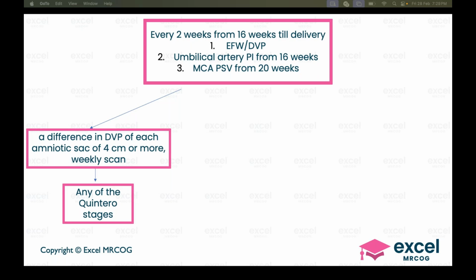Once you know that this is TTTS, what would you do? The next step, if asked in the exam, what is the next step? Anybody? You refer the patient to fetal medicine unit. Excellent. No, not weekly scan. You will offer a referral to a fetal medicine center. That's right. So the next step is fetal medicine center. After that, the fetal medicine unit will decide whether to offer her laser or not. So that is what you need to do.